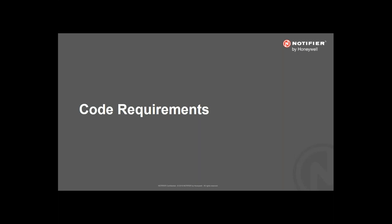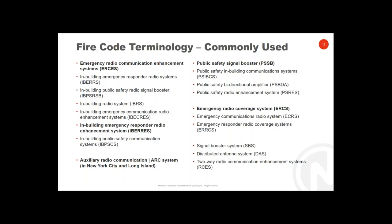I want to talk a little bit about the code requirements around BDA. Some of the fire code terminology that's commonly used, like I mentioned, you'll hear different terms for BDA systems. It's also commonly known as an ERCES, or Emergency Radio Communication Enhancement System. Those are in-building systems for emergency responder radio systems and public safety. There is also an Auxiliary Radio Communication System, or ARCS, which is mainly used in the New York City and Long Island area. Public Safety Signal Booster, PSSB, or public safety in-building communication systems are also used.